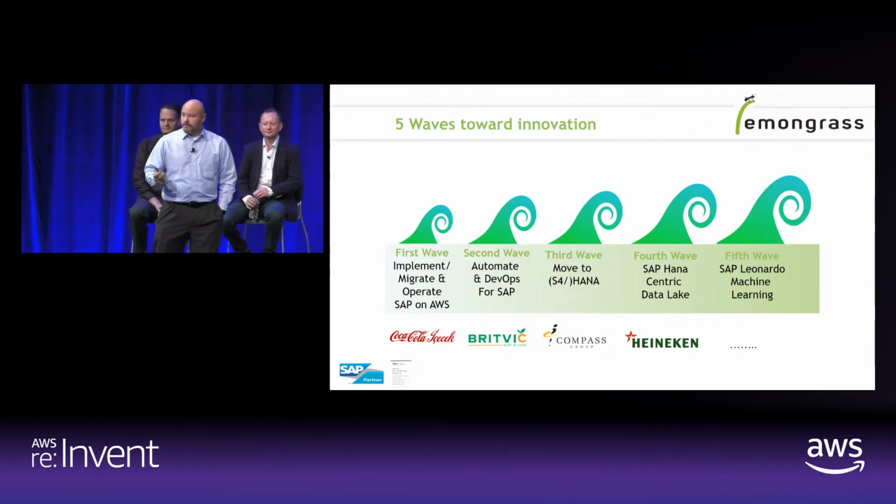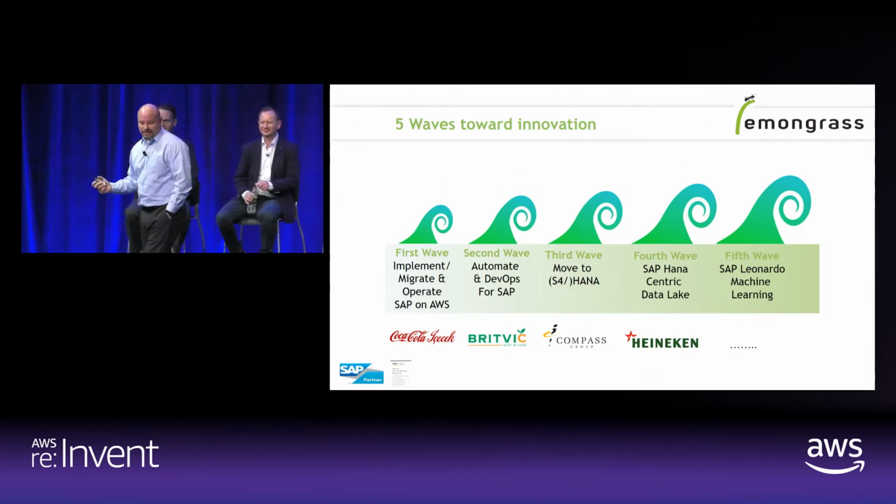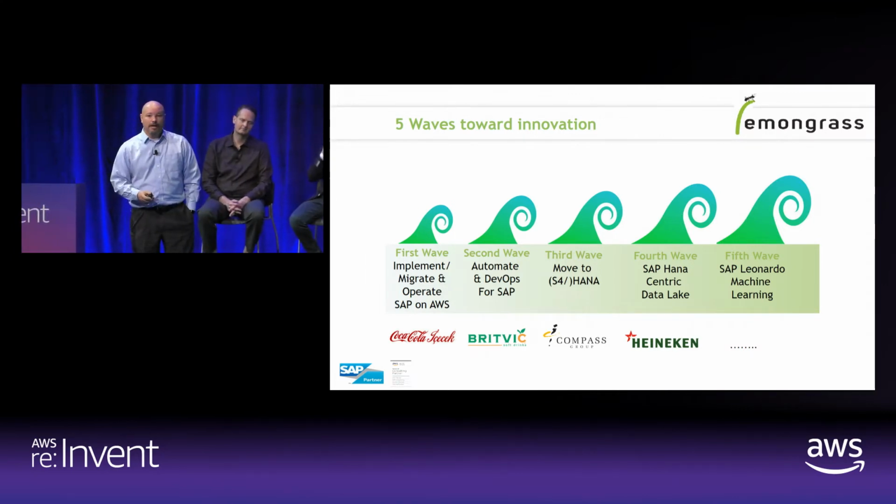Of the use of, that's a little better, of both the Intel products and Lemongrass services.